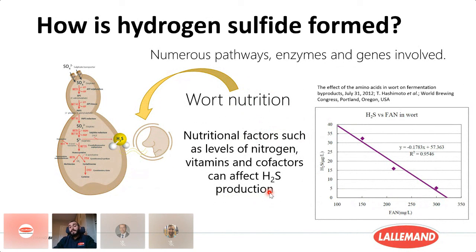So during the synthesis of sulfur-containing amino acids, and particularly during the multiplication phase, the yeast can use both organic and inorganic sulfur compounds. However, as Tim will explain to us, the quality of the nutrition will also play a key role in the production of H2S.